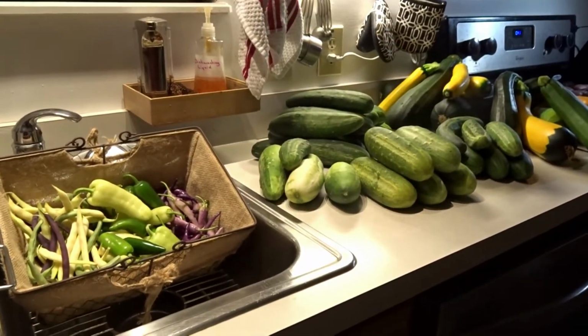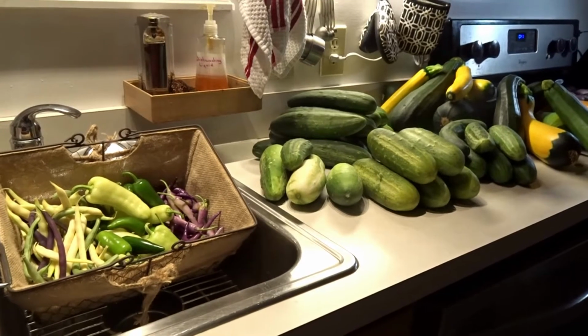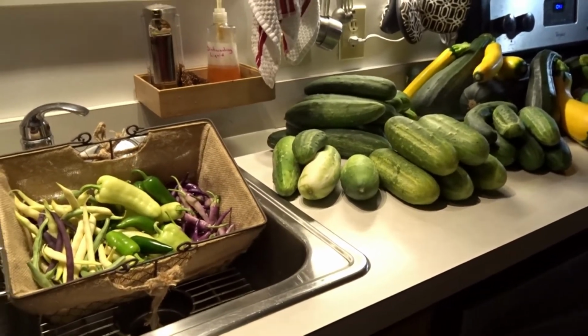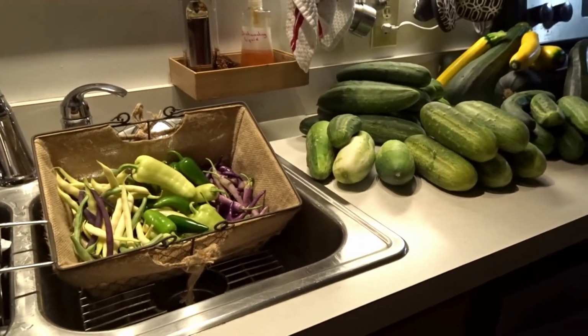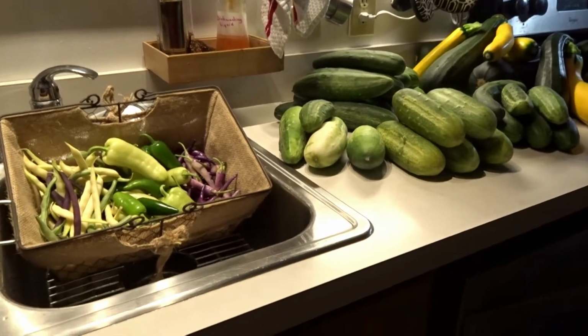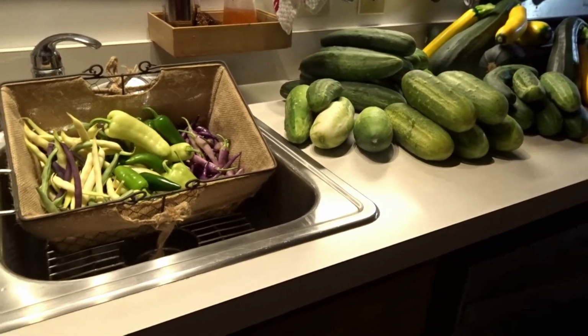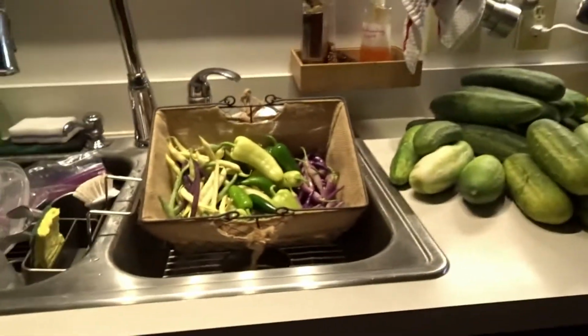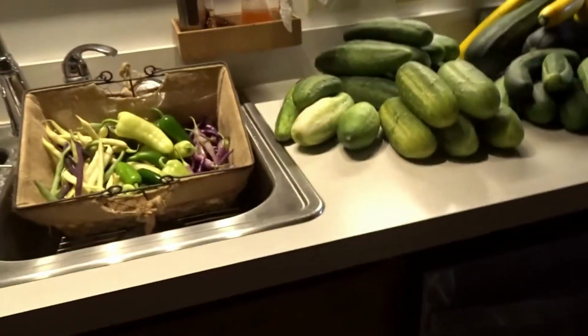Okay guys, I'm back. We were able to get as much as we could harvest before the rain came. But the rain didn't last long. I mean, it made it a little bit more stickier out. But we'll get the rest out over the next couple of days. So let me just walk through what we got here.